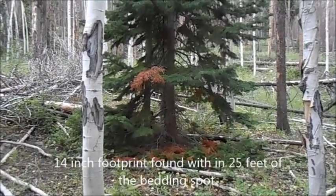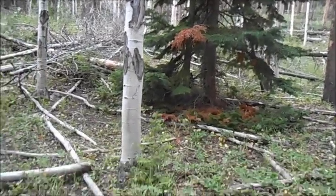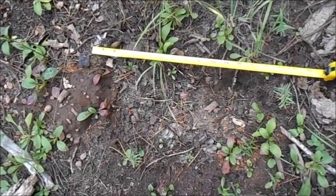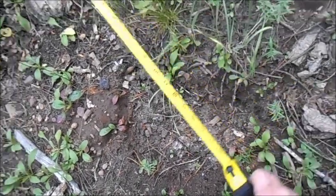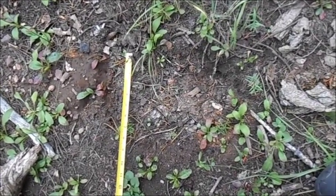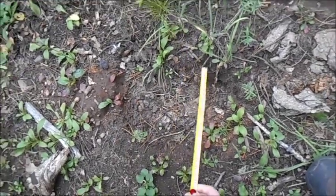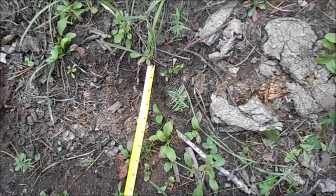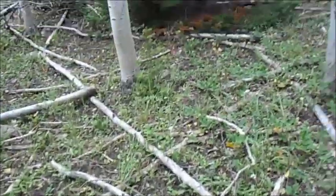And it's back behind a bunch of territorial markers, a spring, some food sources in the form of berries, Logan berries, and we found this 14-inch footprint, which is concurrent with the resident female. And we measured the width, and the width is a little over 6 inches wide, and the toes are splayed. She's splaying them almost like 8 inches, unless it's a young male up here, but I doubt it. And the inside of the heel looks to me like 6 inches or less. But that's a pretty definitive print.